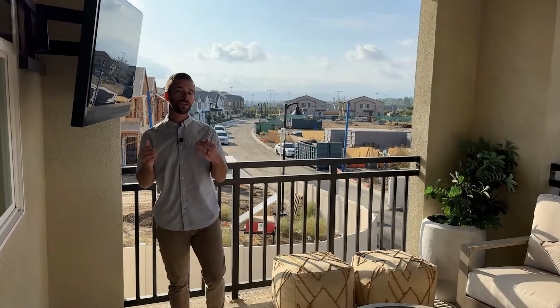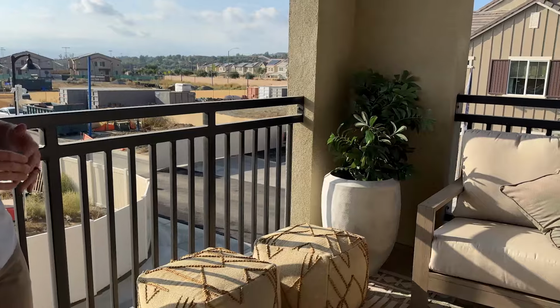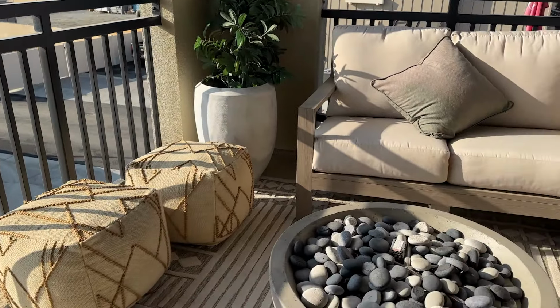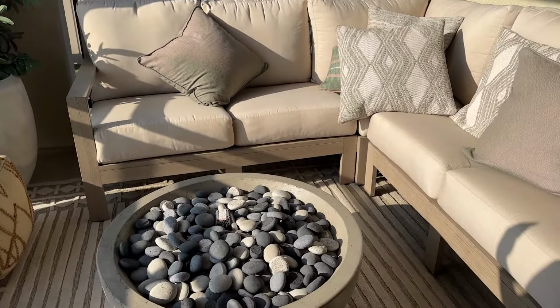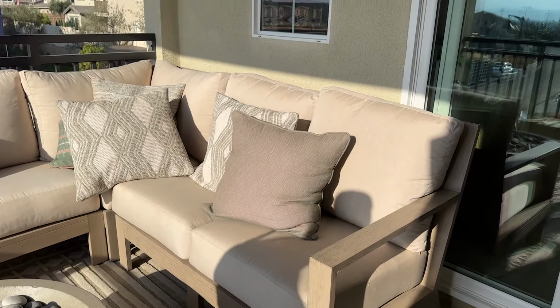One of my favorite features to this specific model is this amazing balcony. Now you often find that most of these balconies are just a small rectangular space, but this one is an awesome square space that actually makes it feel like an outdoor living space. You can have an awesome sectional here, a barbecue, just a great place to hang out.